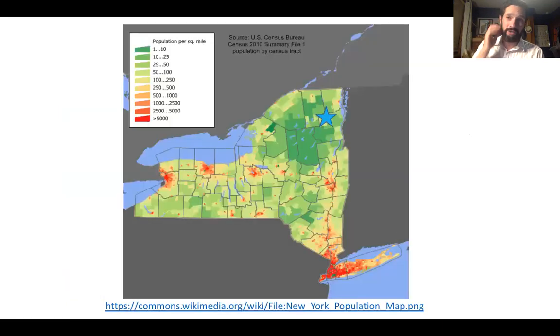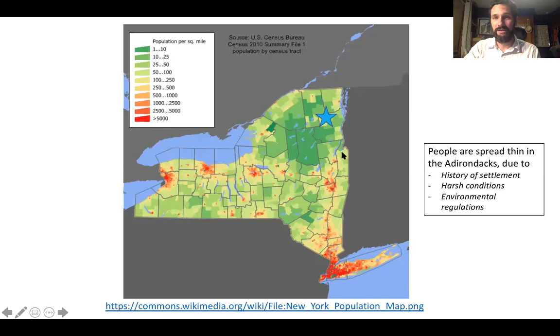And you see that also if you look at demographic data, if you look at census tract data for population density, which is shown here. Most of the Adirondacks are in these darker green colors, which is saying that somewhere between 1 and 50 people live in that region per square mile. So pretty sparsely spread population.